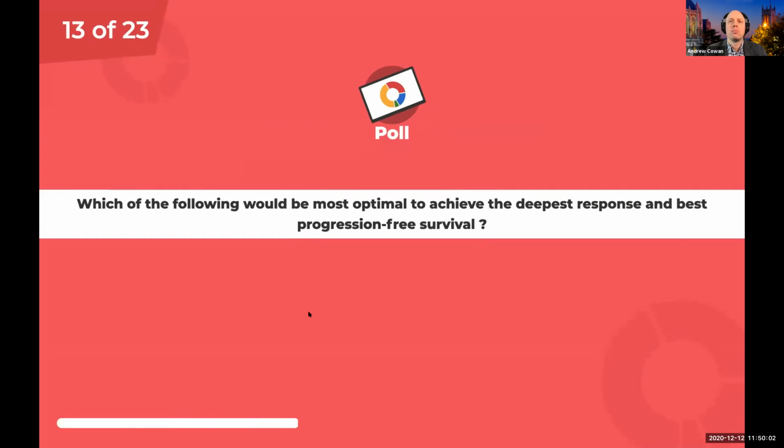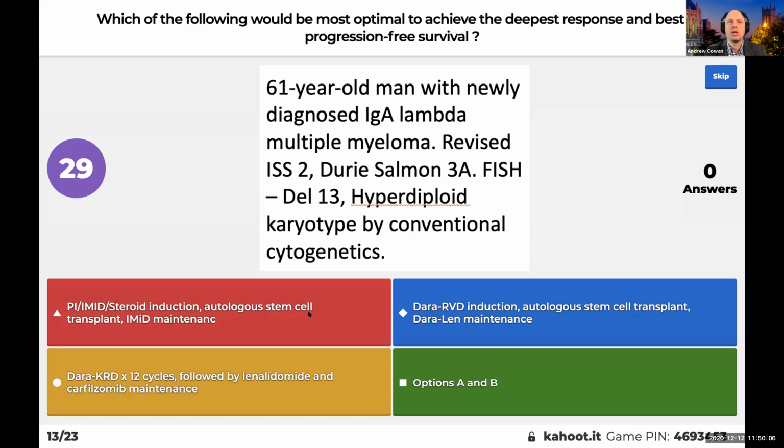Which of the following would be most optimal to achieve the deepest response and the best progression-free survival with respect to treatment? And I'll read out the options. Proteasome inhibitor, IMiD, steroid induction, followed by autologous stem cell transplant and immunomodulatory agent maintenance. DARA KRD for 12 cycles, no transplant, followed by lenalidomide and carfilzomib maintenance. DARA RVD induction, autologous transplant, daratumumab, lenalidomide maintenance, and options A and B.